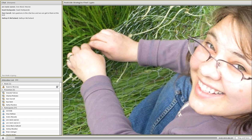For those of you who haven't met me, I wanted to give you an idea of who's talking. This is me. In this picture, I'm weaving together some rabbit fencing with some deer fencing, just to underline the point that IPM is definitely my background. My master's degree is in IPM with an entomology focus from Michigan State, but I've been working in the pesticide world for the most part since I graduated over 10 years ago.